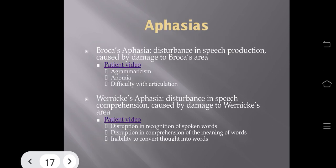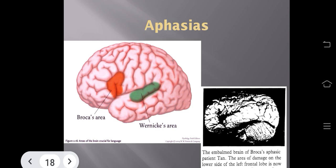Then aphasias. Broca's aphasia: disturbances in speech production caused by damage to Broca's area, with anomia, difficulty with articulation, and agrammaticism. And Wernicke's aphasia: disturbances in speech comprehension caused by damage to Wernicke's area. There is disruption in recognition of spoken words, disruption in comprehension of the meaning of words, and inability to convert thought into words. Aphasia, Broca's area, and Wernicke's area: the embalmed brain of a Broca's aphasic patient shows the area of damage on the lower side of the left frontal lobe.